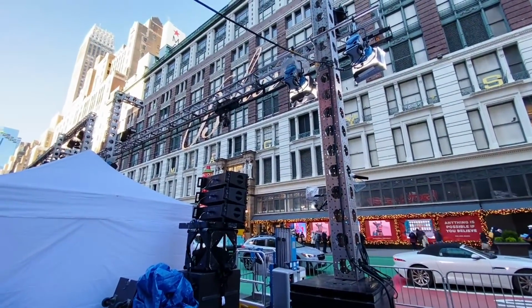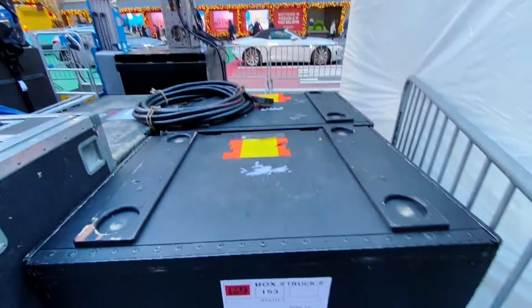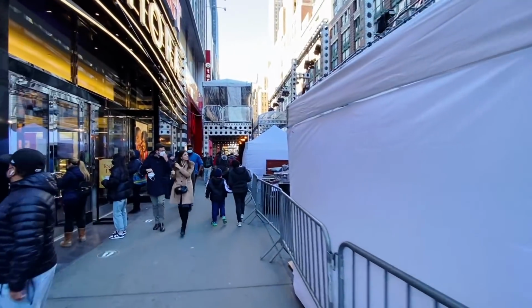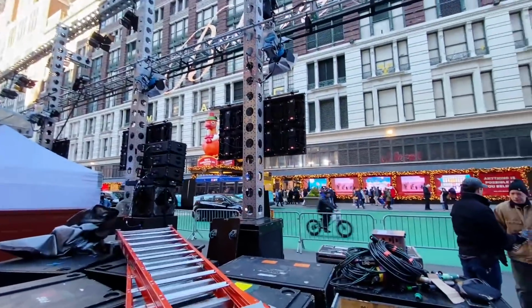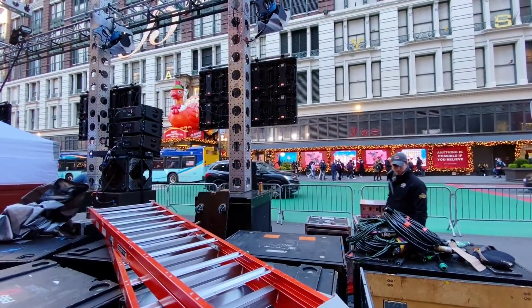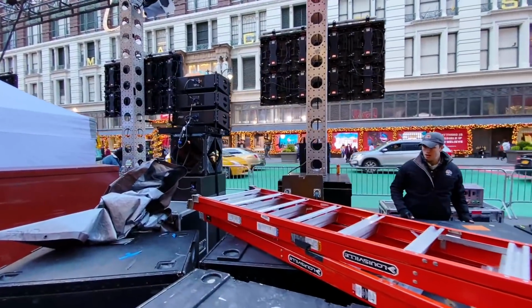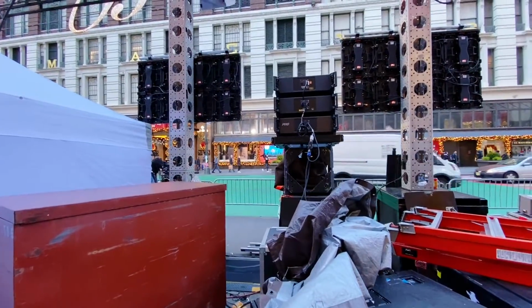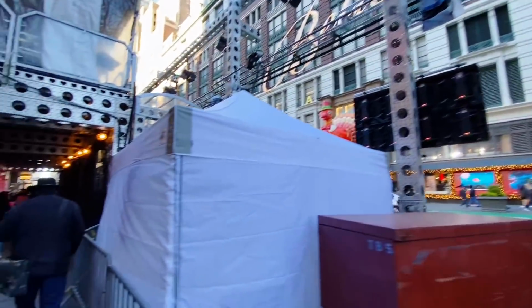Here's one of the staging areas. Huge boxes, lots of expensive equipment. And here's where they do the singing and dancing. You see the green flooring that they put, AstroTurf. So they have it right there. And that's where all the singing and dancing is going to happen. Now heading to the balloon inflation area. I'm gonna see if it's up right now.